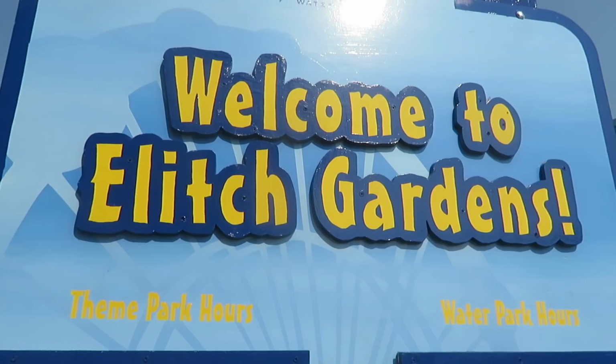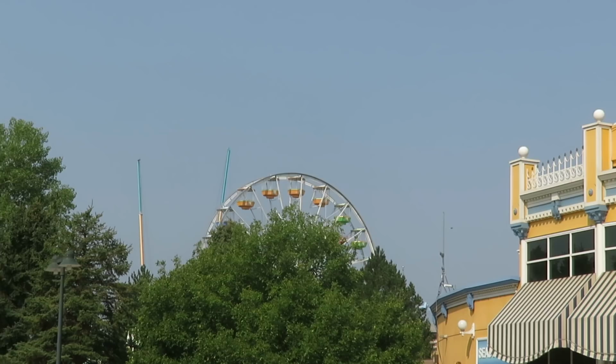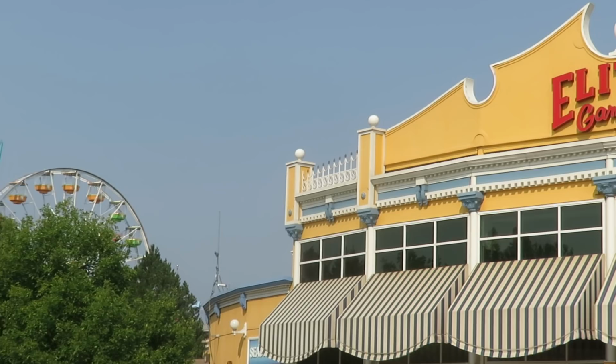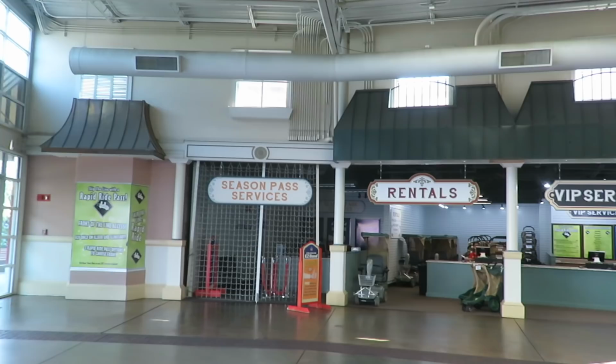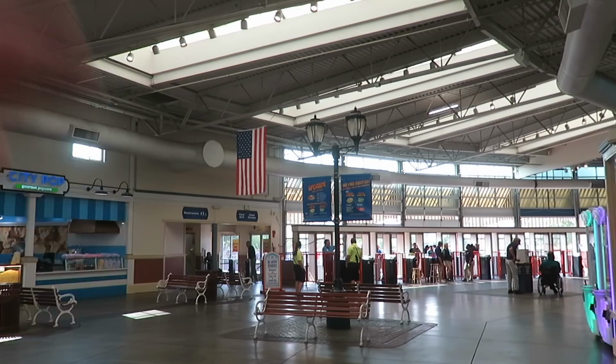Just wanted to show you guys the park hours. Park opens generally at 10:30 a.m. every morning. It is now officially time to head in and check out the park. Let's go. When you first walk into the park, this is the pavilion that you walk into. So the main entrance is located all the way back there. You're gonna come through. They have the American flag, so in the morning they do the national anthem.